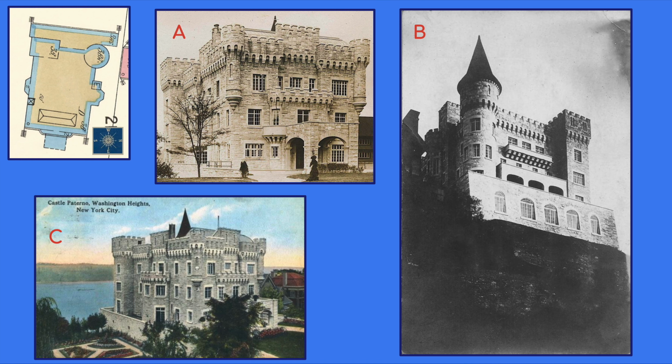We can tell these are early images of the castle because the glass house extension is not yet present on the south side, image C. The rock retaining wall is not yet present on the west side overlooking the river, image B. And we can see evidence of the neighboring houses on the north side in all 3 images. Most importantly, the pointed conical turret roof is present. Sometime between 1926 and 1933, the conical roof was removed and another round level was added to the turret's height, which we will see.